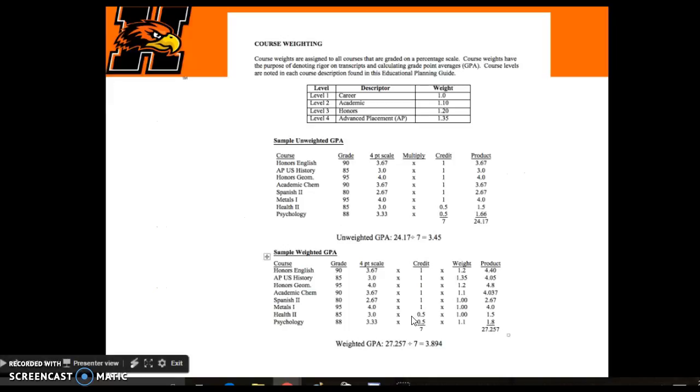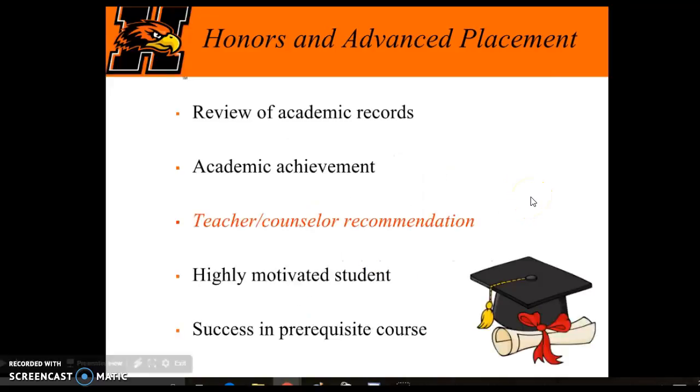As you can see, the courses are weighted according to their level of difficulty. A level 1 course is weighted at a 1.0 and a level 4 at a 1.35. If your student wants to get the highest GPA possible, then they'll want to take the highest level course that is appropriate for them. And this is a page in the educational planning guide that will explain how those calculations are made.